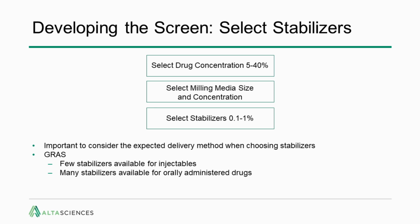Then you need to select your stabilizer. It's important to consider the expected delivery method when choosing your stabilizers. For example, there are few GRAS stabilizers available for injectables, so really your choices are limited. There are, however, many stabilizers available for orally administered drugs, and choosing the right stabilizers to start with will add to the speed and quality of the results.